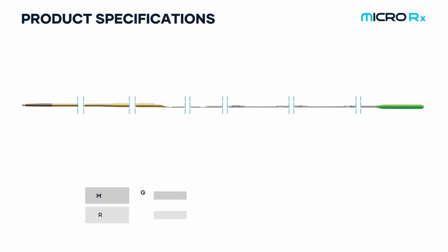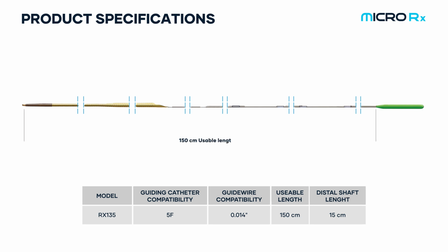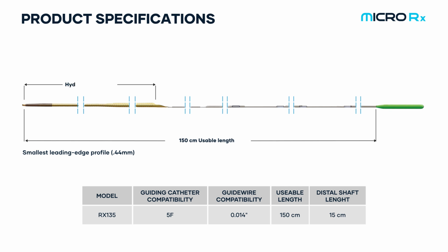So schematically, the device is 150 centimeters long. The actual microcatheter portion is 15 centimeters. The shaft has marks on it to indicate both 90 centimeter and 100 centimeter exit points for the tip of the microcatheter, as well as the exit point of the rapid exchange portion. So you can keep track of where you are based on these markers in relation to the guiding catheter.